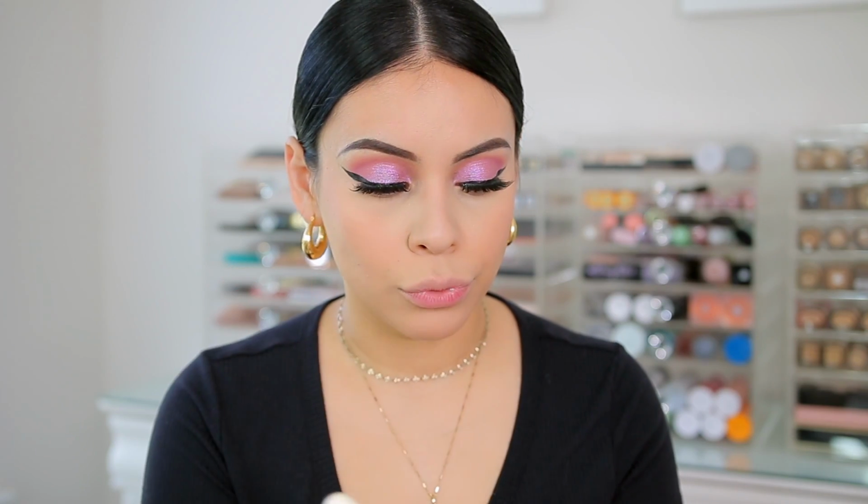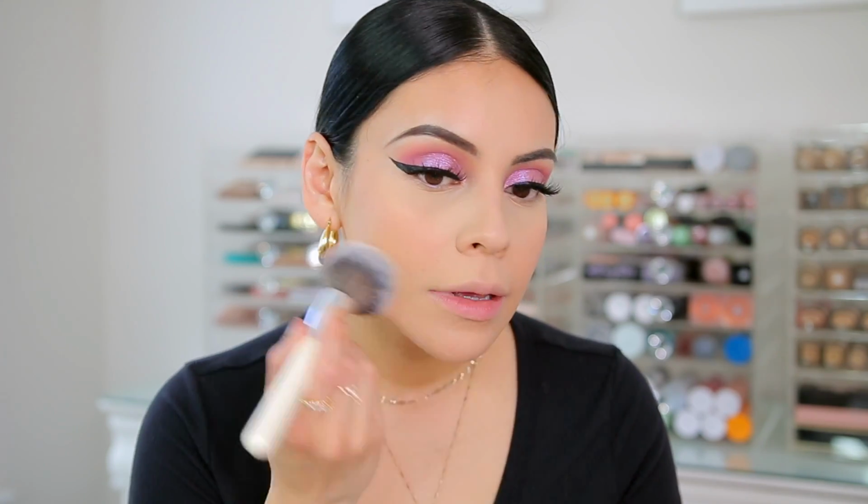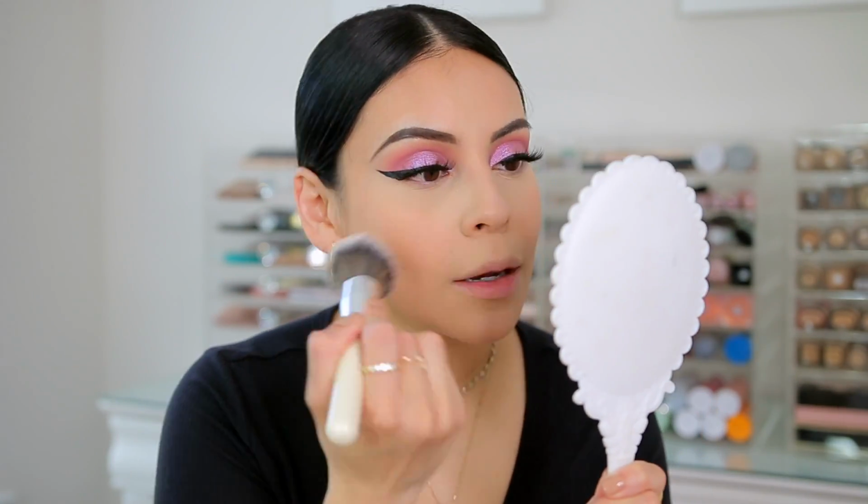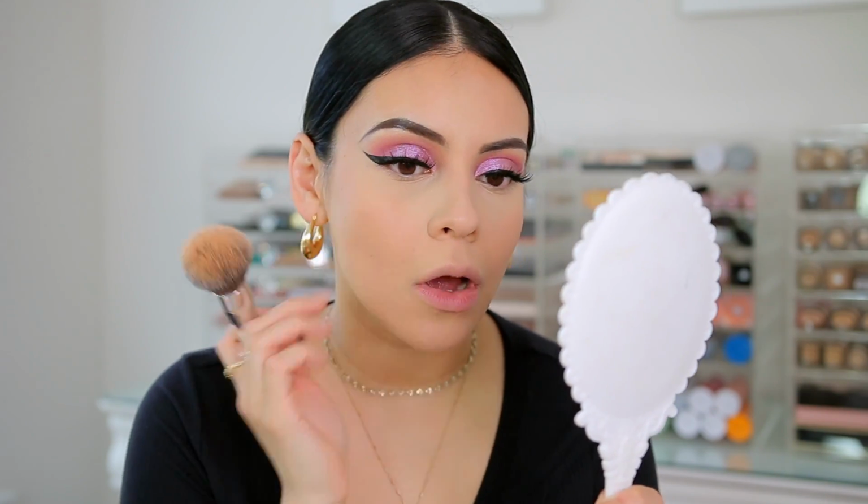Yeah, wow, it is really seamless, but you can't really even see it on the skin, but I guess that's good. My makeup feels soft though, it doesn't feel tacky. Now moving into the cheek.